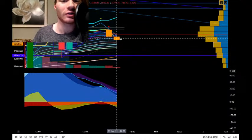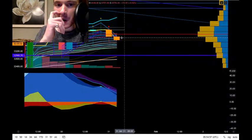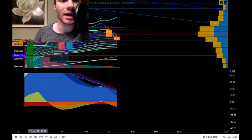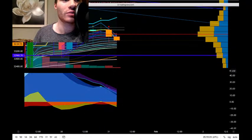And it's been just slowly ranging right here for the past 4 hours. There's not really buying pressure, there's not really selling pressure, and on top of that, the volume's falling off a cliff.